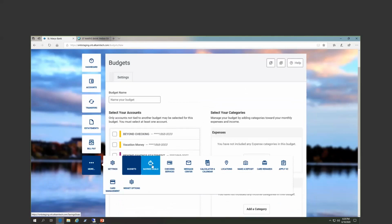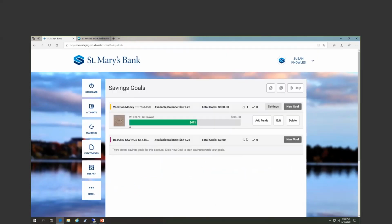What I have established for us is under this next widget of savings goals. So savings goals is a great way to let our online banking reward you and encourage you to meet those savings goals that you have. So you set a new goal with a certain dollar amount and a time frame of when you'd like to achieve that goal, and our system will track how far you are along in that goal. So I am pretty close, more than halfway to my weekend beach getaway here.